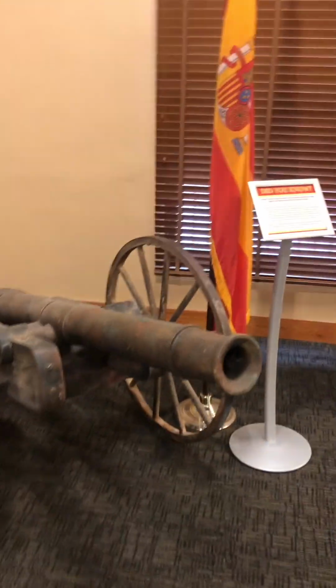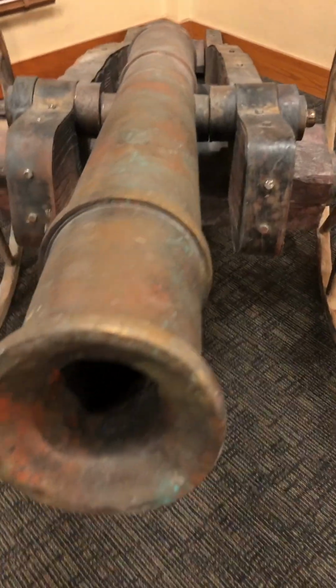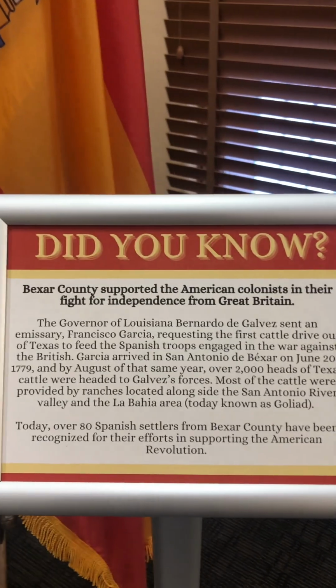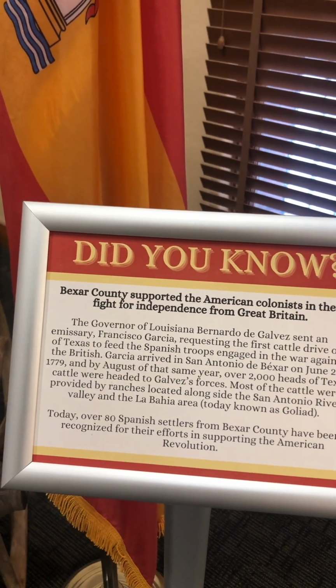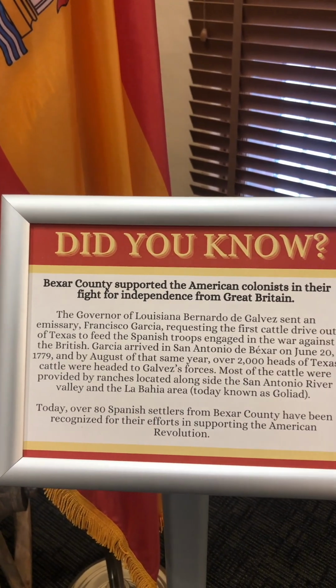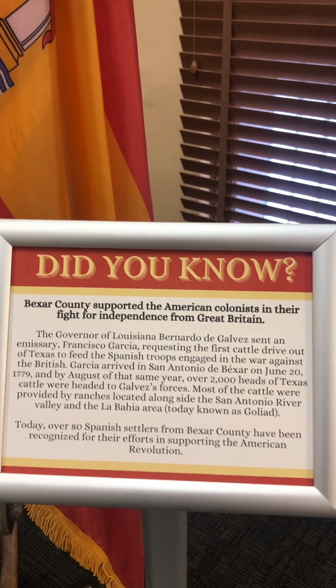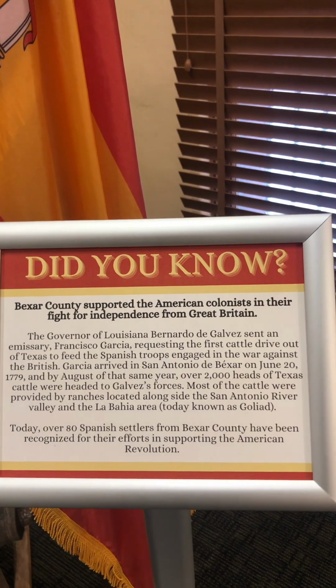So we have a cannon here. I'm not sure the size of the cannonball. It looks like maybe about a 4-inch cannonball in diameter, maybe 3. The governor of Louisiana, Bernardo de Galvez, supported the American colonialists in their fight for independence from Great Britain, and sent an emissary, Francisco Garcia, requesting the first cattle drive out of Texas to feed the Spanish troops engaged in the war against the British.